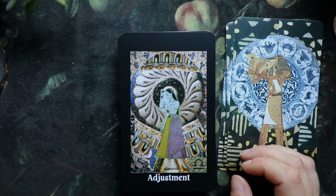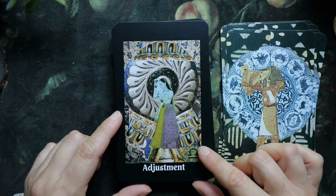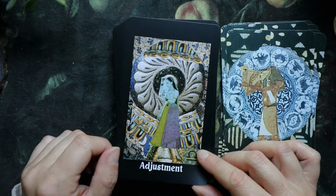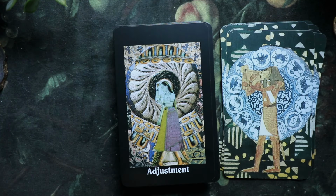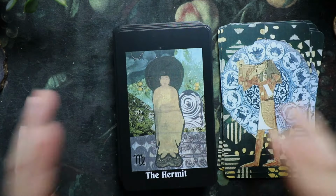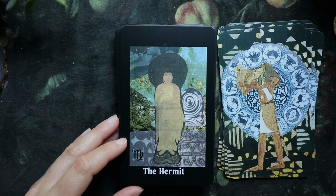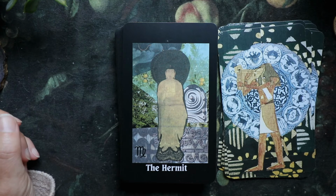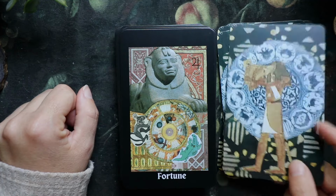Adjustment for Justice here at 8. Oh, you'll notice they're also not numbered. But yes, Libra here as well. Peacock feathers actually works quite well. I like that. Yeah, it feels like its own thing. That kind of sits in the energy of the card. There's the Hermit again. Interesting. Its own version. Mutable Earth. Okay. This will be interesting to work with.